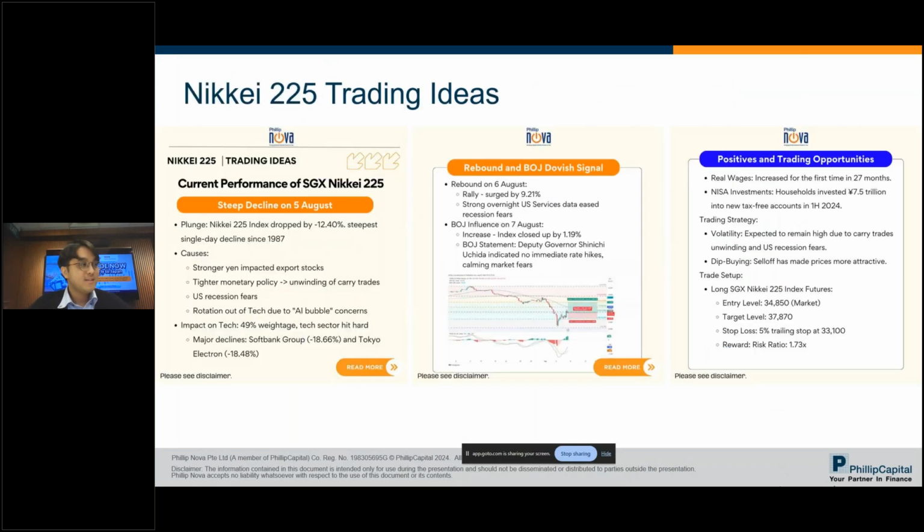So, like Jingning mentioned, the Nikkei 225 has seen considerable volatility recently. I think just last Monday, the index dropped by about 12.4%, the largest decline since 1987. But just the very next day, it actually went up by 10% or more. The main reason is because the US data came out better than expected, so US recession fears were easing. At the same time, the unwinding of the carry trade, which was one of the reasons for the decline in the Nikkei, has started to ease off.